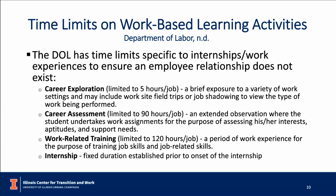And then work-related training, that is up to 120 hours. That's a period of work experience for the purpose of training job skills or job-related skills. Again, really focusing on particular skills, maximum of 120 hours per job. They can do 120 hours in one environment and then go to another place and do another 120 hours in a different place. That's awesome. But there is a maximum on that kind of experience.